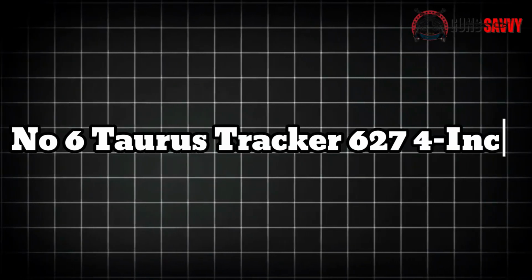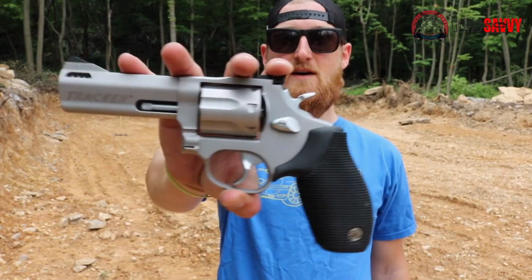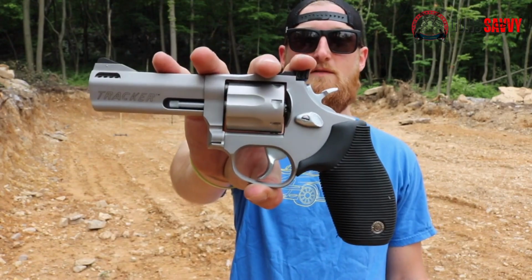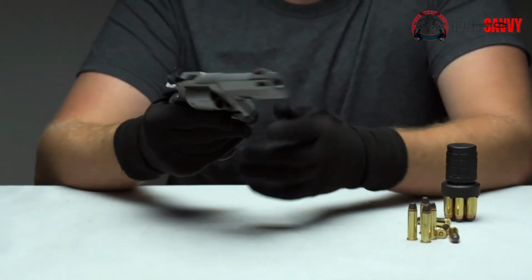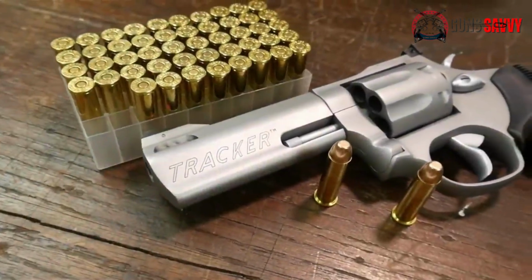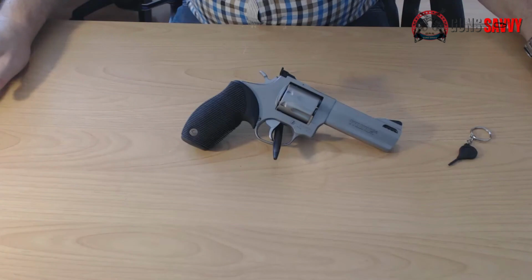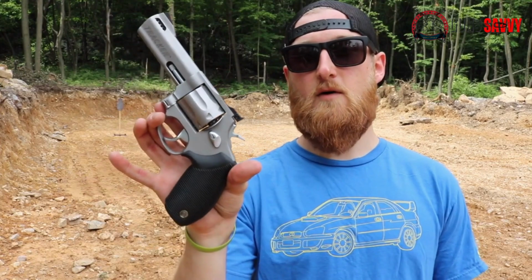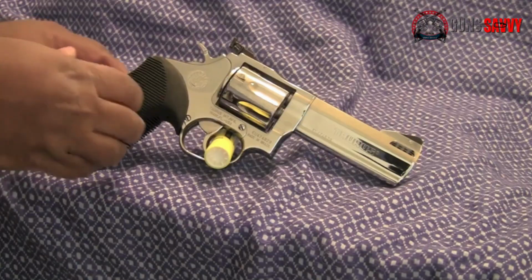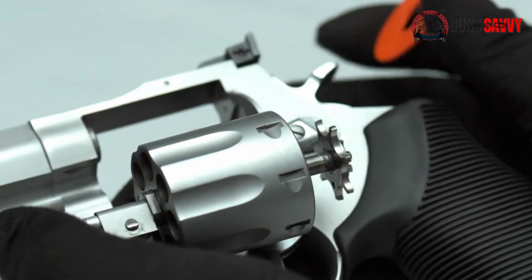Number 6. Taurus Tracker 627 4-inch. If you're a beginner who's in the market for a centerfire revolver, take a close look at the Taurus Tracker 627. It's chambered for .357 Magnum, and you can shoot lighter .38 Special loads through it for training and practice. The Tracker is a pretty reliable model from Taurus, and I had one for years. It's not nearly as smooth and refined as .357s like the Colt Python, but it has what a beginner needs to learn, and is practical for backcountry or off-body carry.